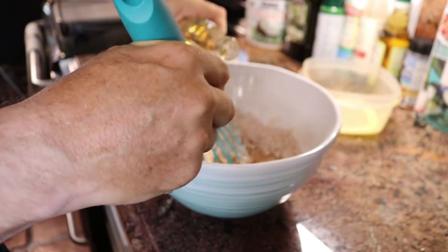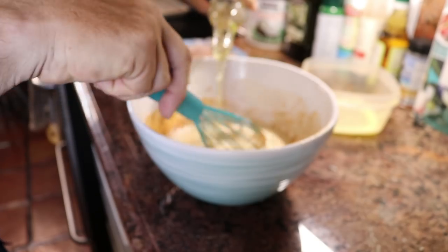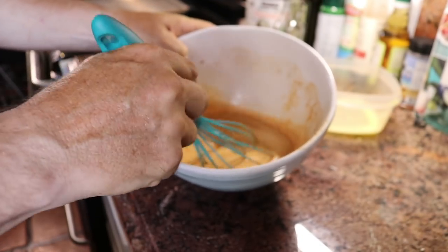And this is gonna make a pretty light coating. I'm gonna add a little more. I'm just gonna dump it all in. Oh, you guys can see the consistency of that. It's not real thick. It's not like pancake batter. All right, now we're all set to fry.